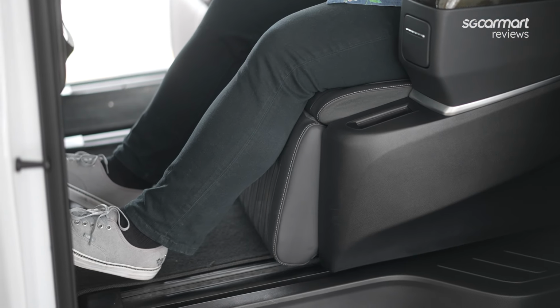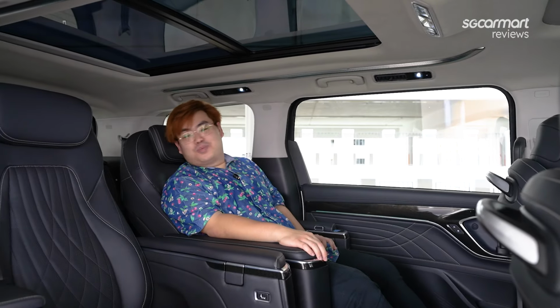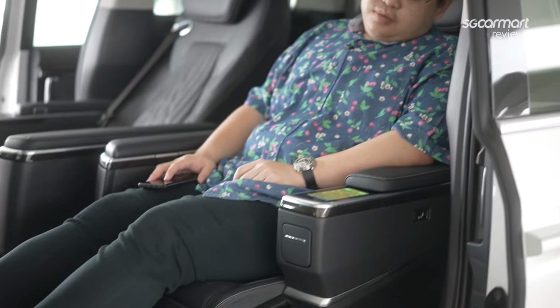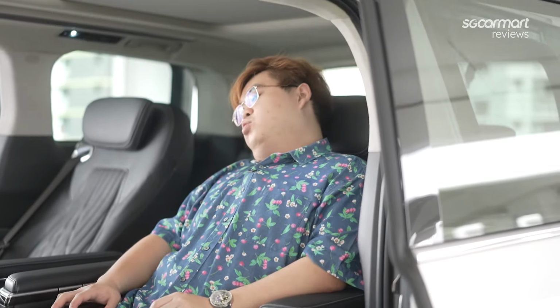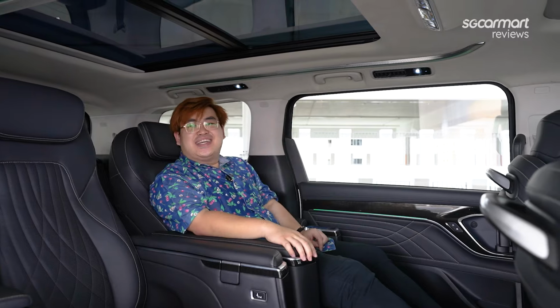Now let's recline this seat and see how comfortable it gets. This will probably render the rear third row seats unusable, but if only there's a movie screen in front of me, that would be so enjoyable. Now I'm gonna head into the driver's seat and let you know what it's all about over there.